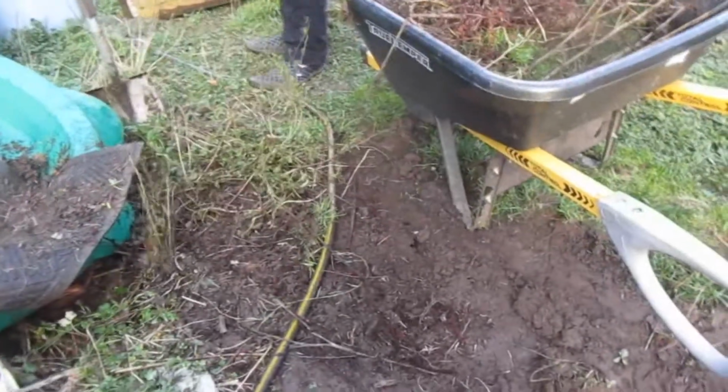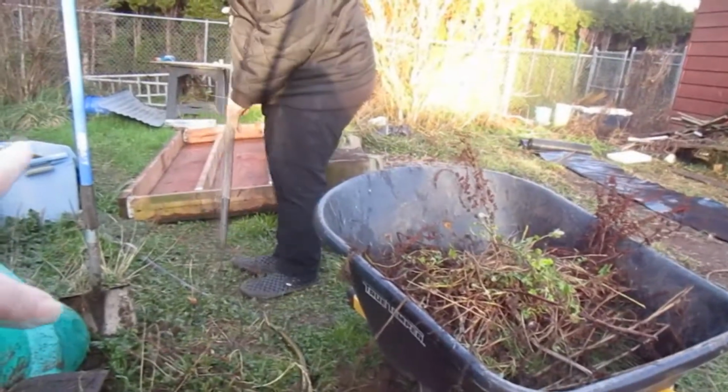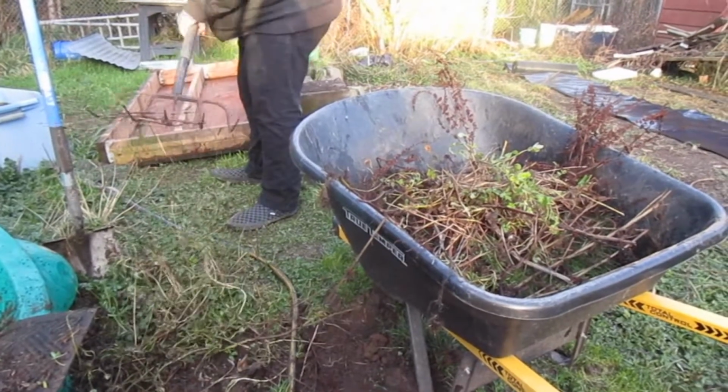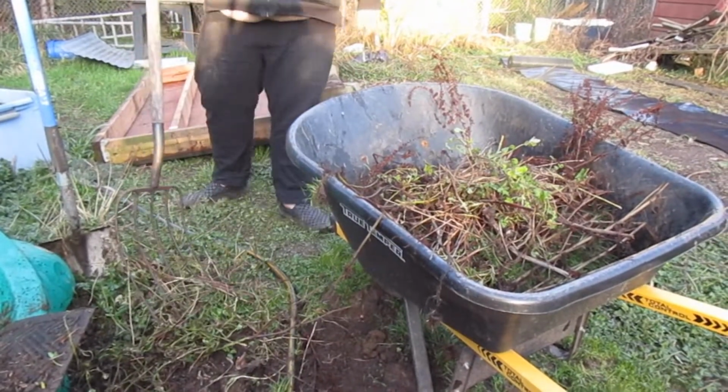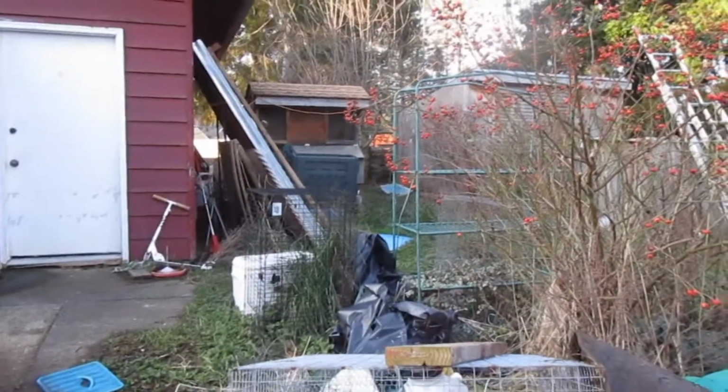Just trying to get some more of these weeds out of the way. And we gotta get that big thing moved. That used to be, what, the floor of the turkey? Yeah, the floor of the turkey coop, because the roof of it's over there leaning against the garage.